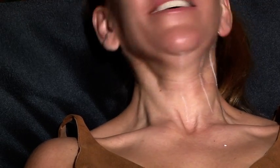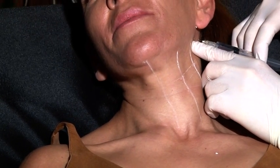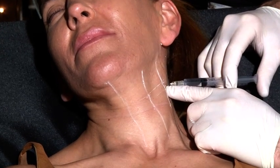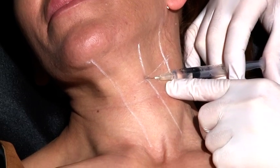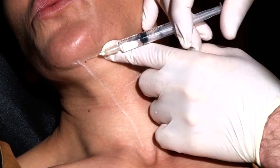Do you also have a blue stab needle? One, two, three. A little bit of lidocaine over here. A little bit of lidocaine over here. Lidocaine over here. Lidocaine over here. Lidocaine over here. And over here.